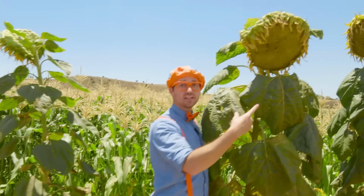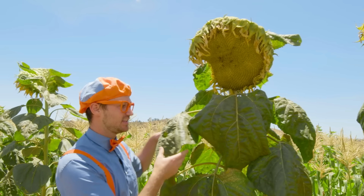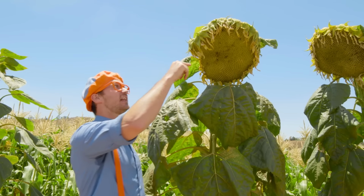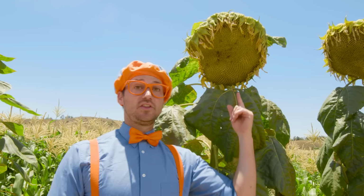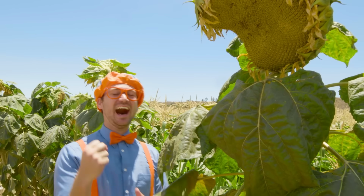Whoa, check this out. Whoa, this is a monstrous plant. And this is actually a flower. This is a giant flower. And this flower is called a sunflower. Wow, can you tell why it's called a sunflower? Yeah, because it looks like the sun. Whoa, wow, and sunflowers produce seeds. Yummy! Seeds are really healthy.